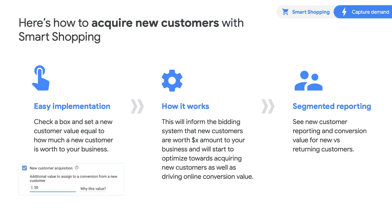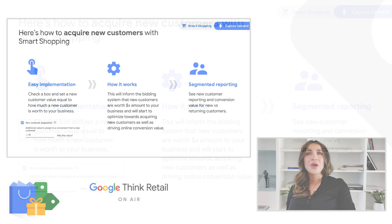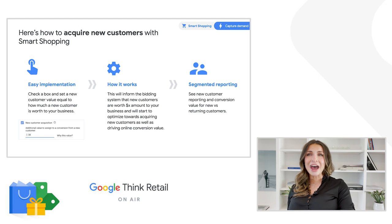Up until now, smart shopping campaigns have been very effective in driving online conversion value, but have not included a way for advertisers to optimize for their other goals that are important to their business, such as new customer acquisition. With this new functionality, advertisers can now optimize their smart shopping campaigns to acquire more new customers, in addition to driving online conversion value.